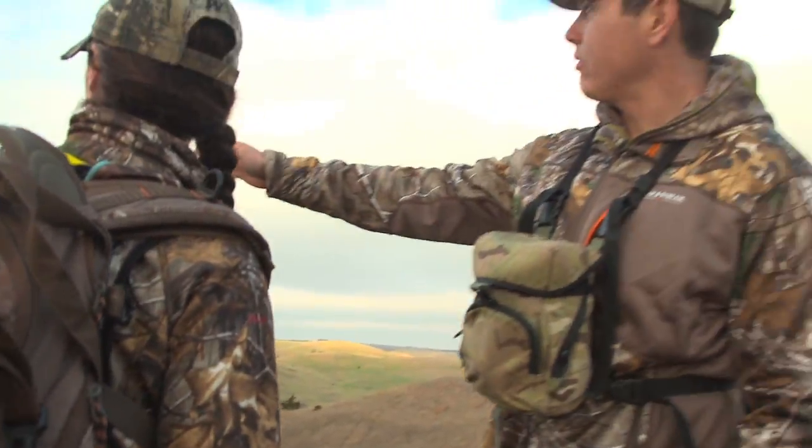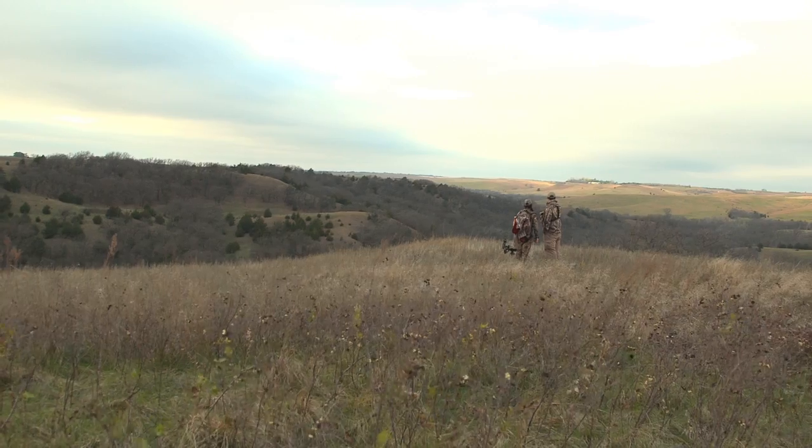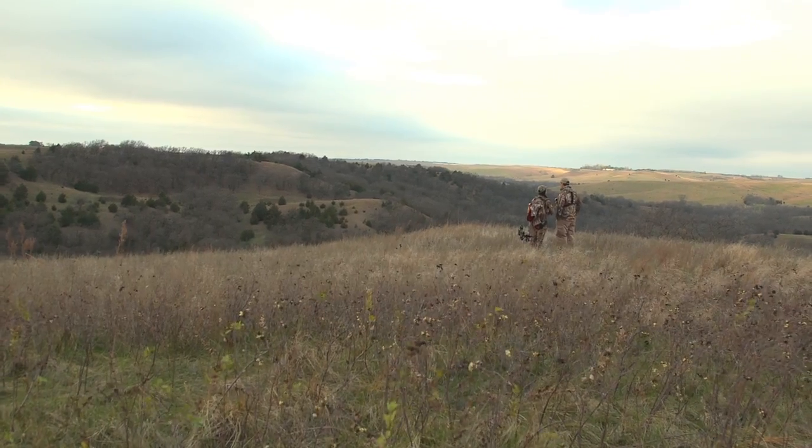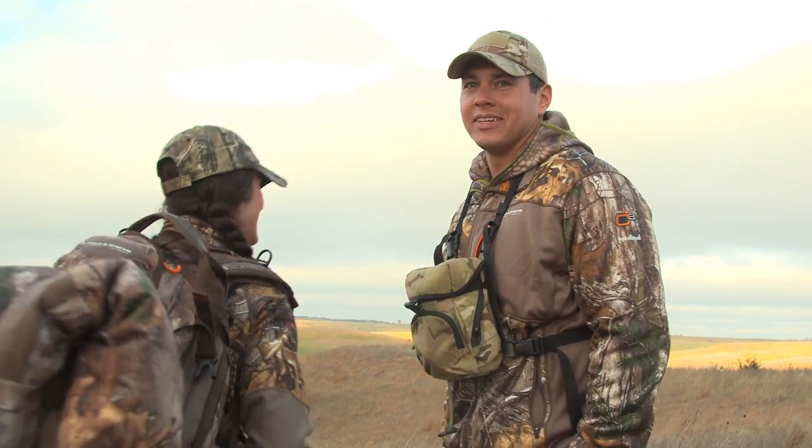Follow this ridge line down right here, and when you get to that last big cedar there, just take a right and follow it down in there. It should be like 50 yards down in there. Sounds good. Good luck. Thank you.